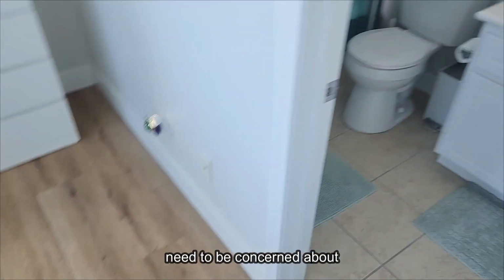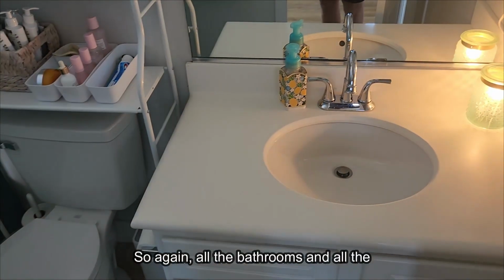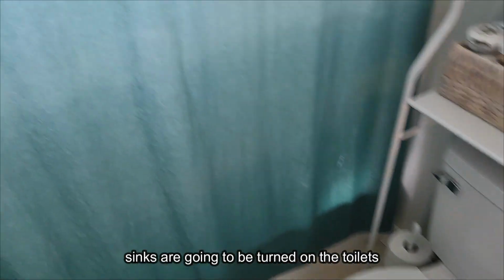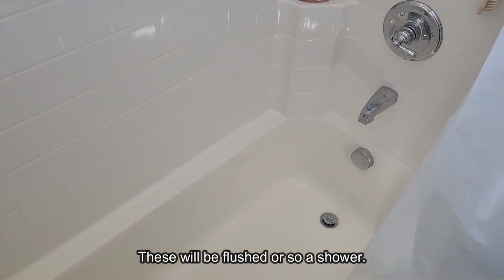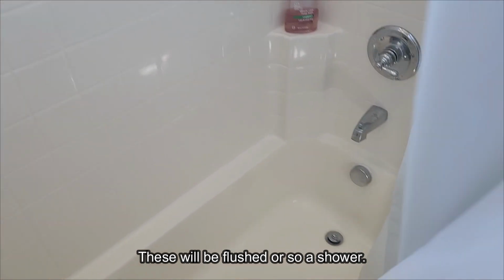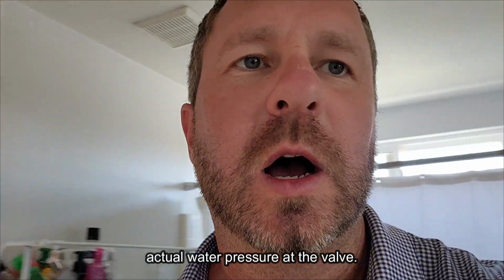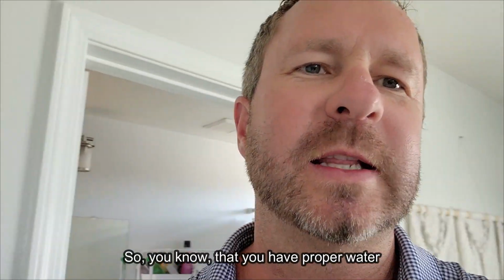So again, all the bathrooms and all the sinks are going to be turned on. The toilets will be flushed. Sorry, the showers will be turned on, and he's going to check the actual water pressure right at the valve, so you know that you have proper water pressure coming into the house and it's not too high.